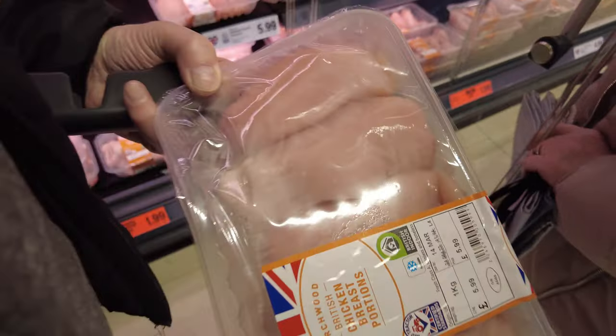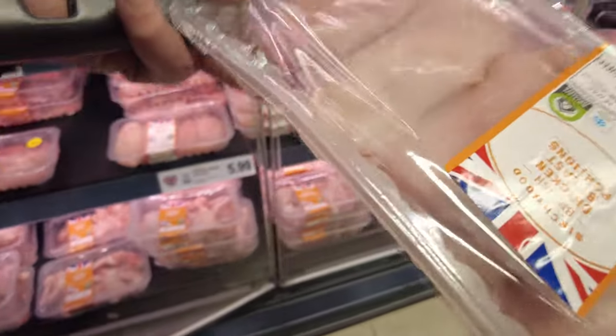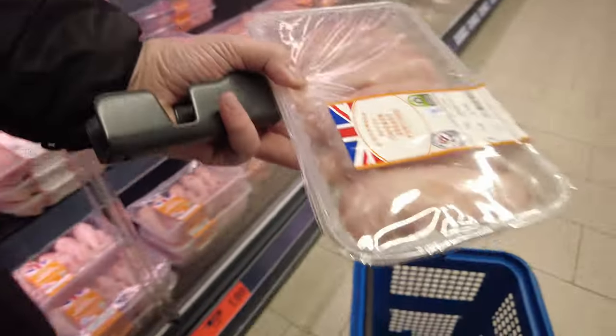So £5.99 for 1 kilogram chicken breast portions. Wonky that, isn't it? Get that in there.